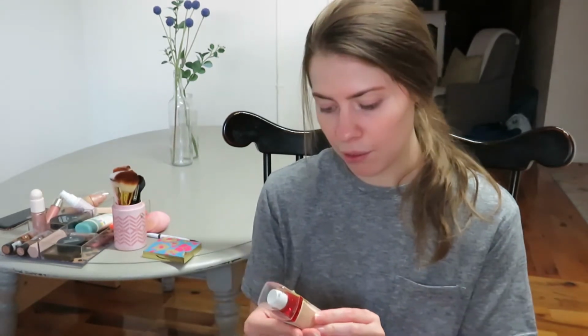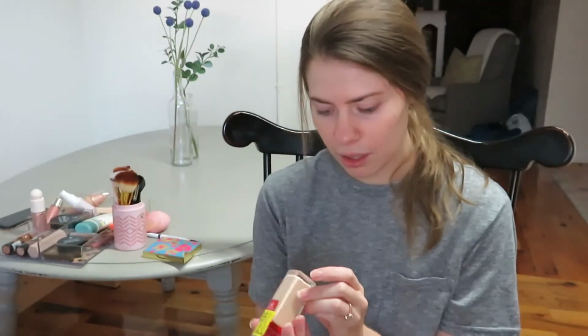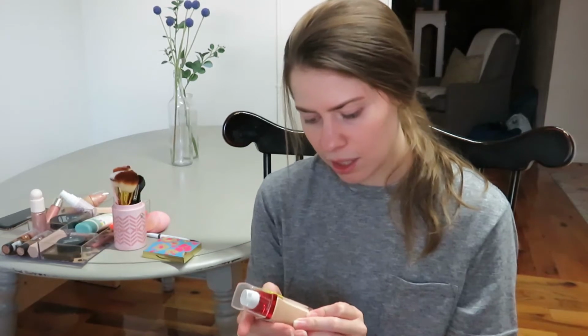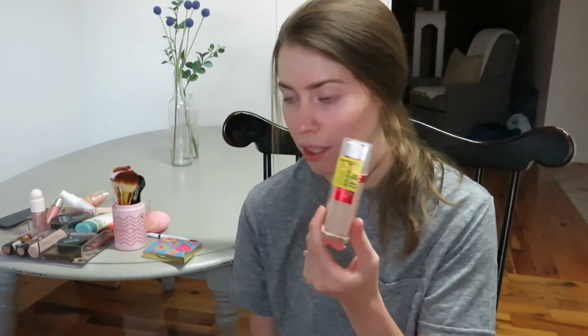And then the Revlon Age Define Foundation. This is in the color Ivory, Fresh Ivory, and it's SPF 20. It was $12.94, and then I got it for $6.47, and it has a little pump, which I'm excited about for that.